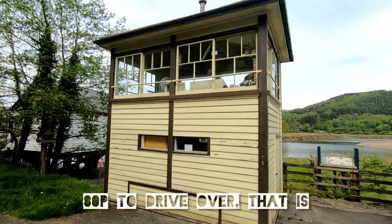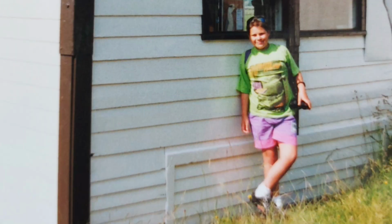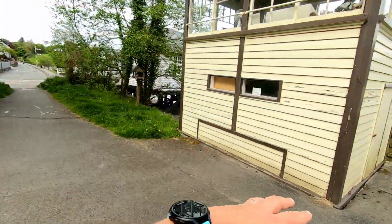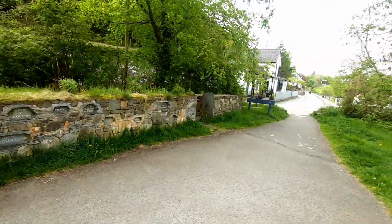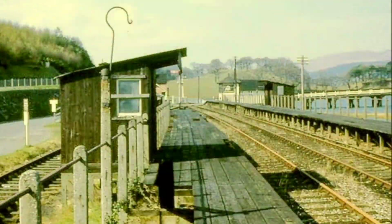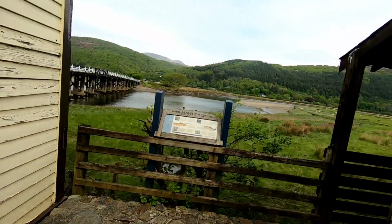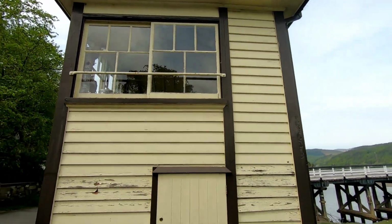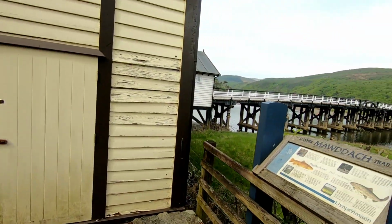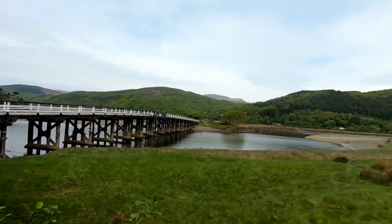So that's the old signal box. Trackbed, and this is where the platforms would have been. I think they started around about here, just wooden platforms. So no chance of those being left. But it's now a bird hide. Not a bad view, is it?